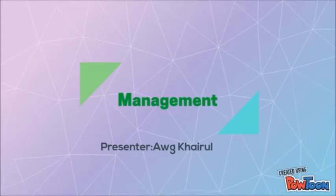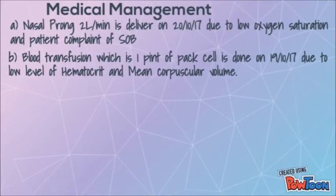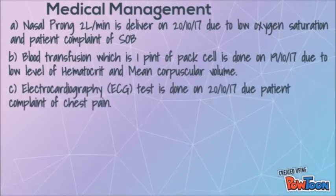Medical management. Nasal prong 2 liters per minute was delivered on 20th October 2017 due to low oxygen saturation and patient's complaint of shortness of breath. Blood transfusion, which is 1 pint of packed cells, was done on 19th October 2017 due to low levels of hematocrit and mean corpuscular volume.